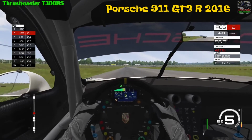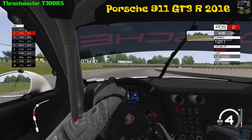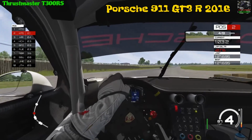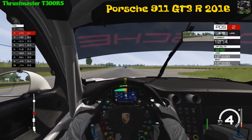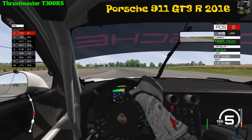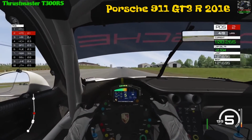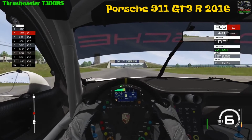We need to start speeding up in these last couple of sections to get that time down. I'm pretty sure this car can achieve the low 1:27s, and yes, we've just managed to gain a little bit of time through there, so that's brilliant. Now we've got to hold on to that if we want to close that gap, because we're not really closing on the car in front.